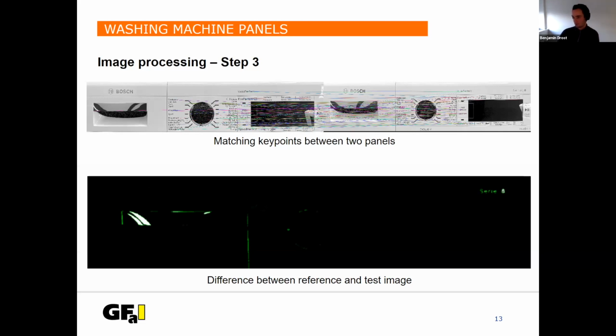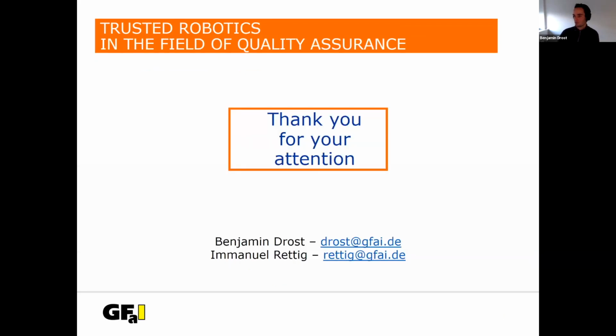We also got requirements for real-time applications, for example the 4 millisecond interval, and that's why the security has to be more computationally advanced than a simple Raspberry. This will be the future work in this project. Thank you for your attention.